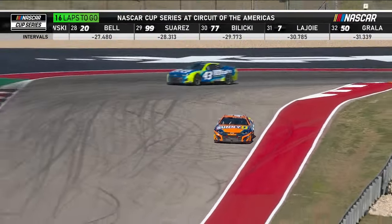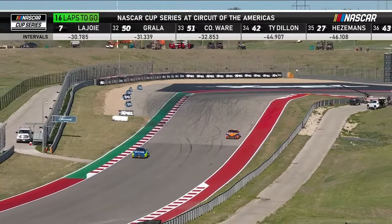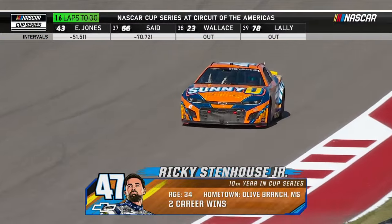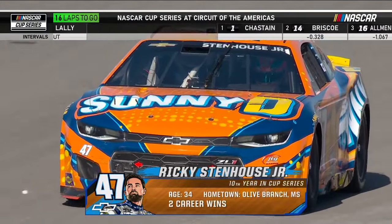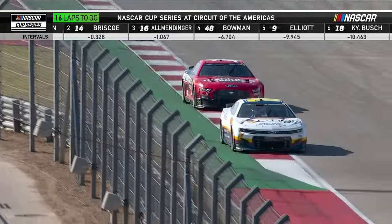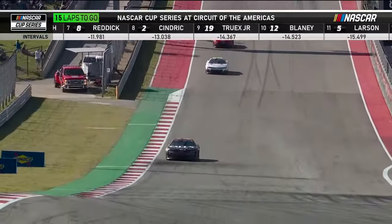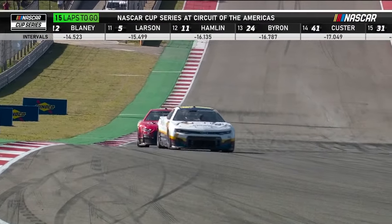Ricky Stenhouse has lost the drive in his number 47. Now, there are areas where you can exit the course without prompting a caution flag. That's off of turn 11, getting into 12. Not sure Ricky's going to find one of those. Where are we? That's a good question. In between 11 and 12, down by the hill, 500 yards on the straightaway. It's going to kind of roll back unless he can get it fired back up.